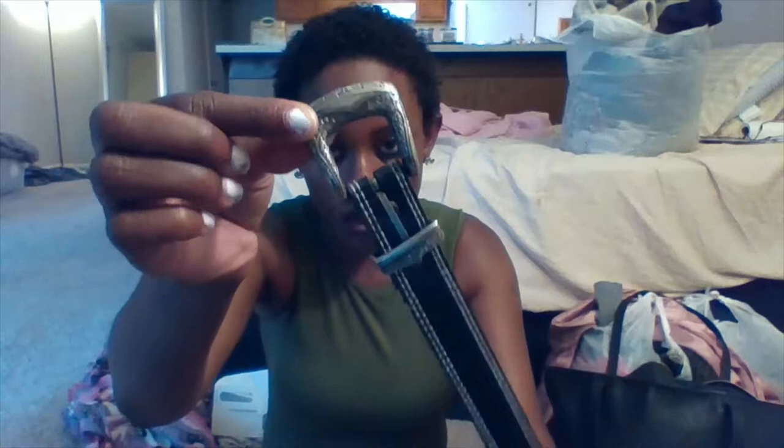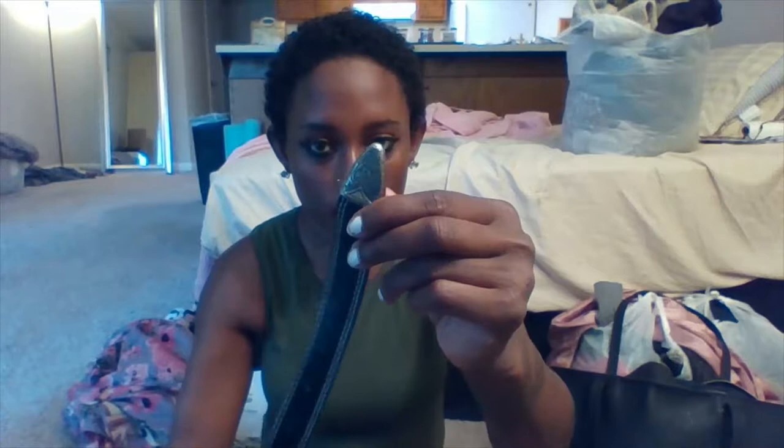Okay, this belt right here is kind of old. It's black with white stitching. The belt is kind of a western material, has belt loops and silver hardware on it. It was $1.